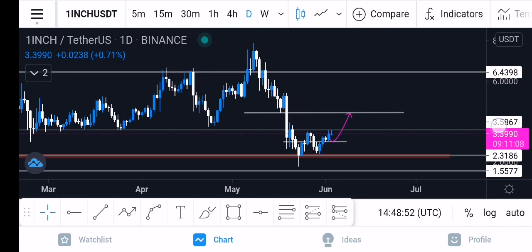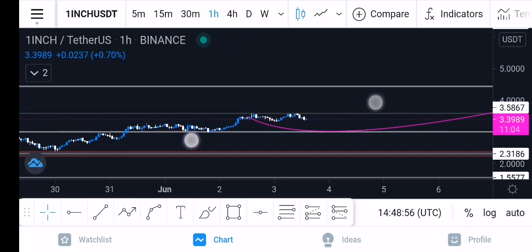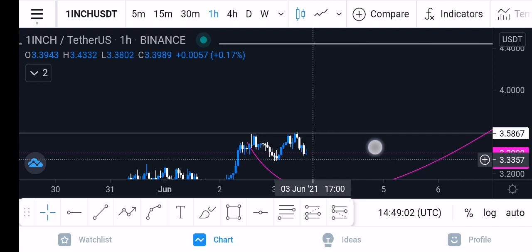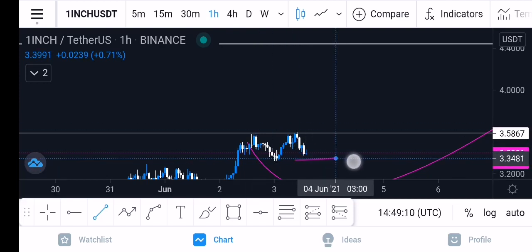But how this looks for me, you can see on the lower time frame that we're having continuous bearish candles, which can close somewhere around here, I guess, at 3.30. Let me just draw a line right there. Yeah, I think that we will be closing somewhere around there.